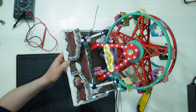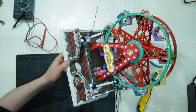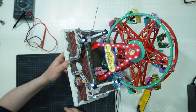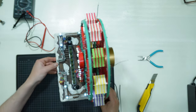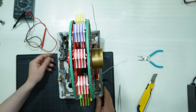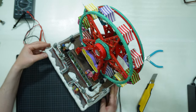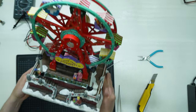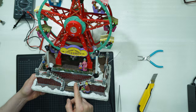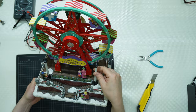I will 3D print it and then glue it before the end of this little mess that is this video right now. Good. So now I have motor, LEDs working, street lamps restored.